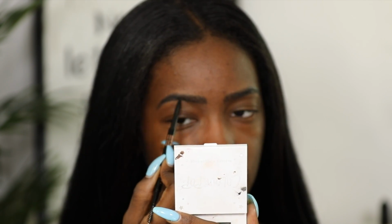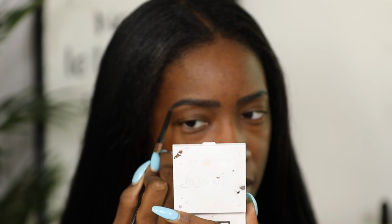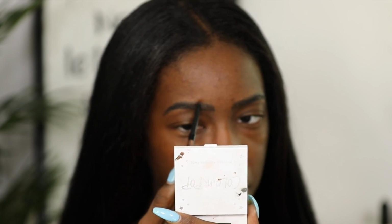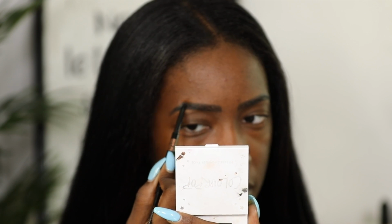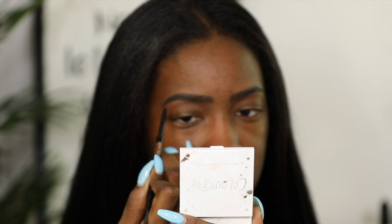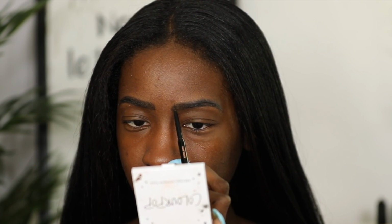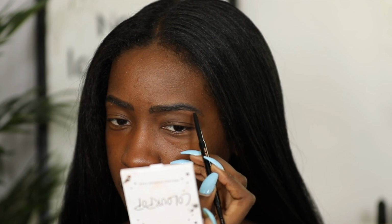And I'm thinking if I can leave this part in real time so you guys can see just how quickly I can fill my brows in now. Line up the top of my brows. And that's literally all I use the Anastasia pencil for. Sometimes, if I really just want to speed up this process, I will fill in some of my brows, but for today, we're going to give it a little bit more care.